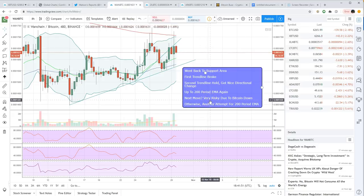Well, it is very risky because of what happened to Bitcoin and the other big alts here. So you have to keep that in mind at this time. Otherwise, another attempt here for the 200 period EMA, this red line up here. An 8-hour close above that would obviously be positive. So pretty neutral here on Wanchain.